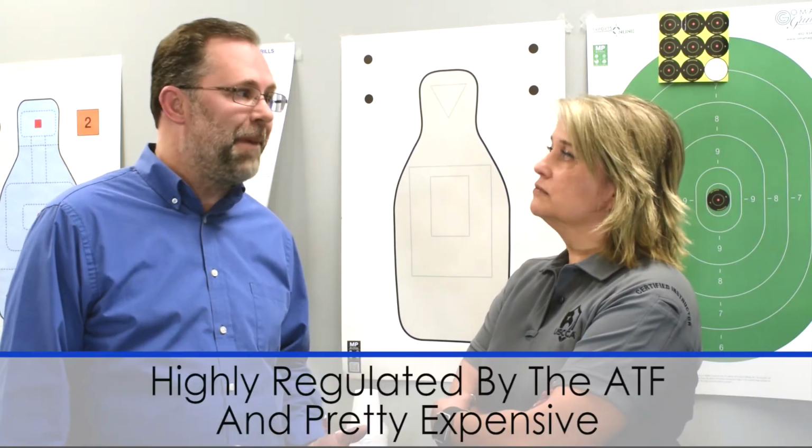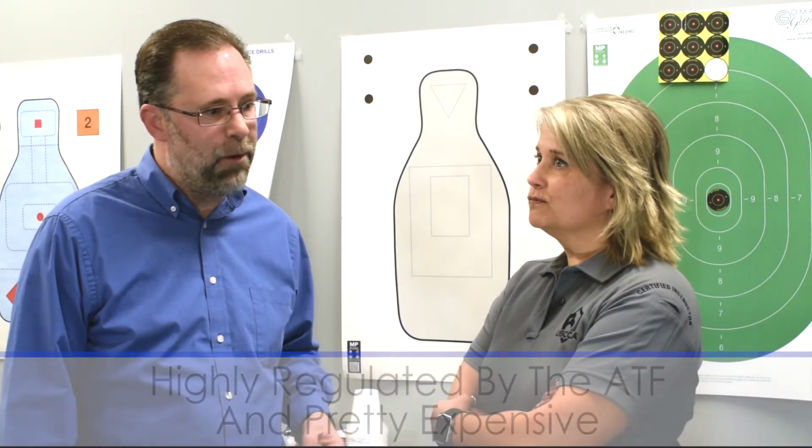They sell them like any other accessory. In fact, if you were to go overseas, they're sold in just about any hardware store for $50 or so. Really? But here in the States, because they're so highly regulated by the ATF, they're rather expensive. They can run anywhere from maybe $400 for a .22, $500, $600 for a handgun suppressor, and $700 on up to $1,200 or more for a rifle suppressor.